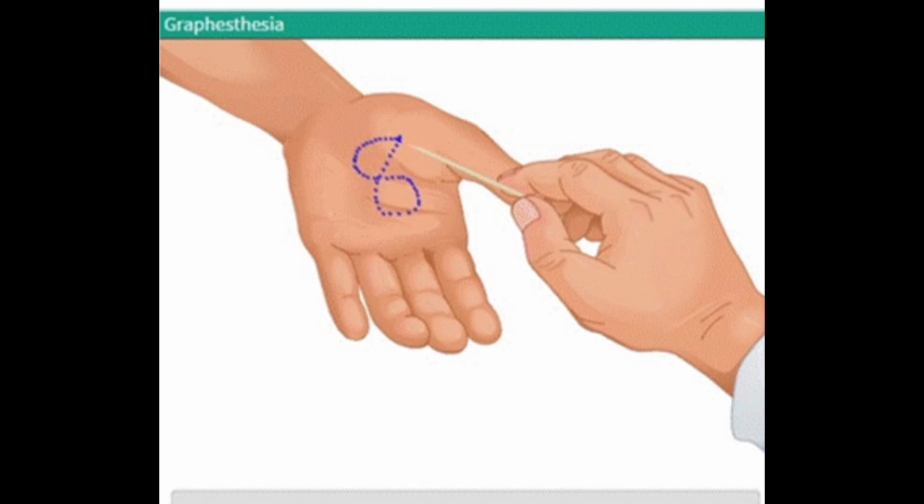Other sensory tests would be graphesthesia, where you trace an A or an 8 in the palm of their hand and you ask them to tell you what you wrote. This would test for lesions in the brainstem, spinal cord, and thalamus. You would also put common objects in their hand and ask them to identify it within 2 to 3 seconds, 90% of the time. That's the stereognosis test.